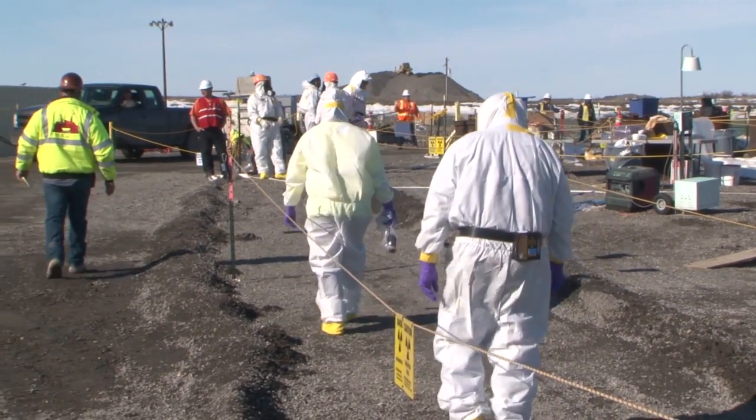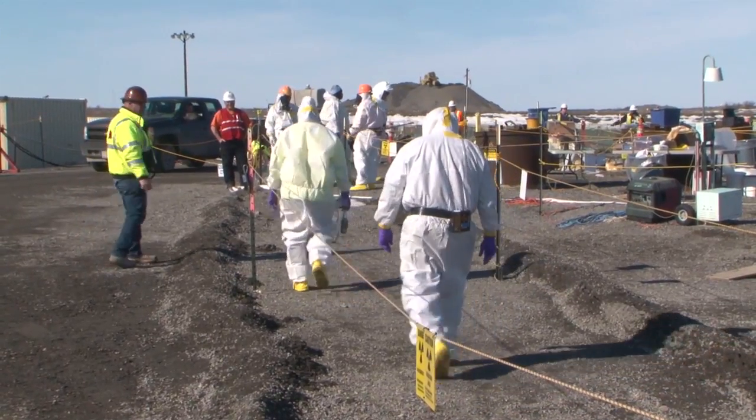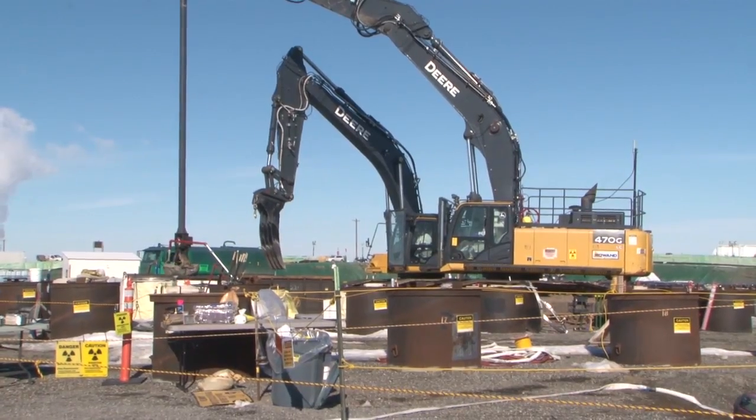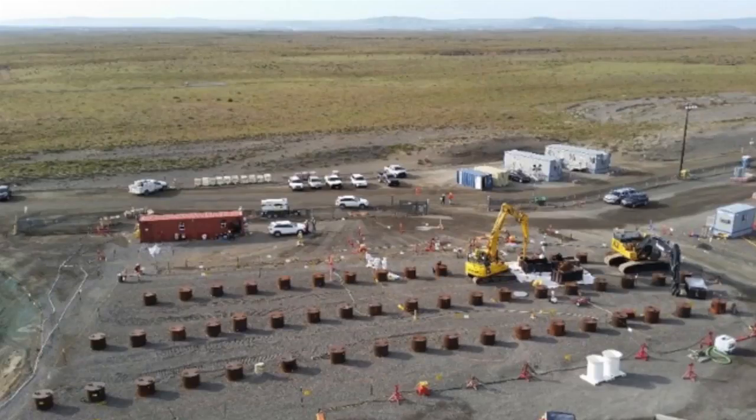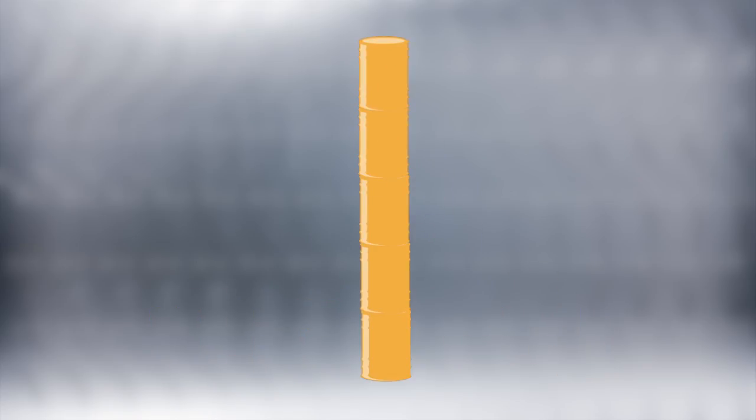The workforce just completed remediating 80 vertical pipe units, known as VPUs, that were buried vertically as far as 20 feet below ground. These 80 VPUs were comprised of 5 55-gallon drums stacked on top of one another, along with other pipes made from corrugated piping.